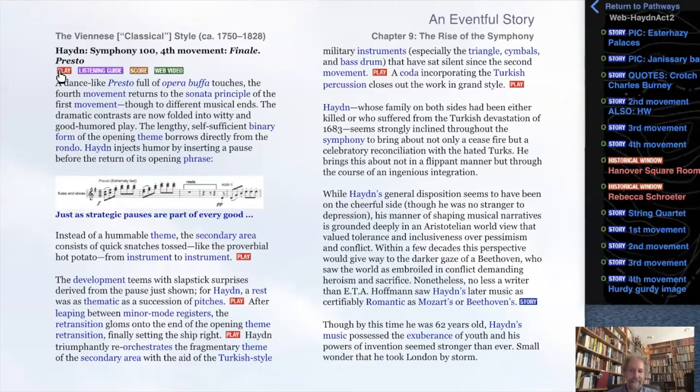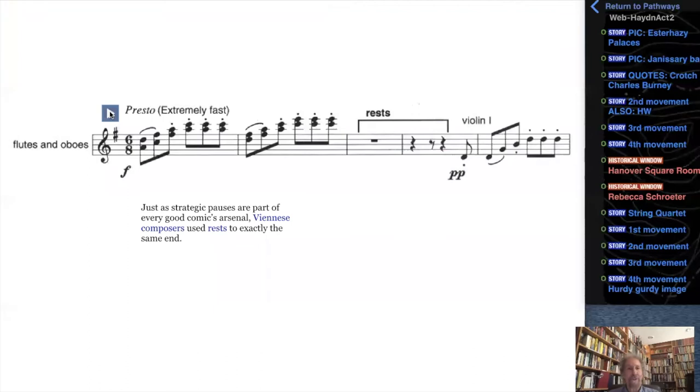One of the things we'll see Haydn making the most of in this movement is playing with rests. Listen to how he puts us on the edge of our seats. There'll be a lot more of that. Let's just take a quick look at the listening guide.